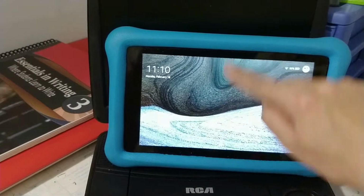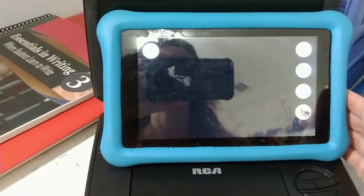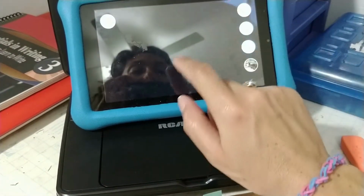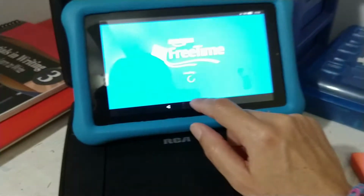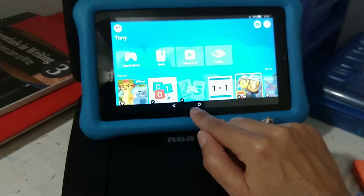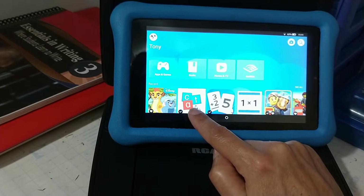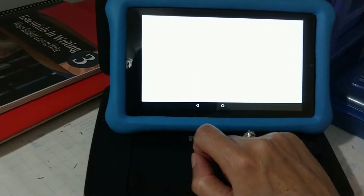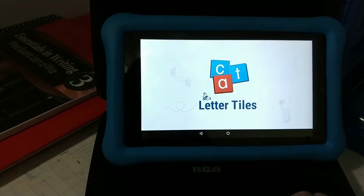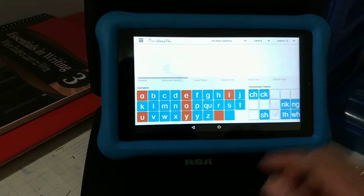All right, so the great thing about the app is no matter how many Amazon tablets you have, once you download it to your account, it will be on every tablet. So the tile app looks like that. You click on it and it will load. I prefer the tile app to physical tiles. It just makes the lesson go by so much quicker.